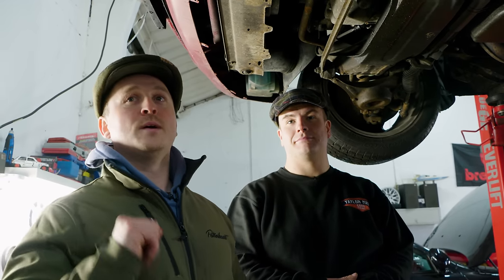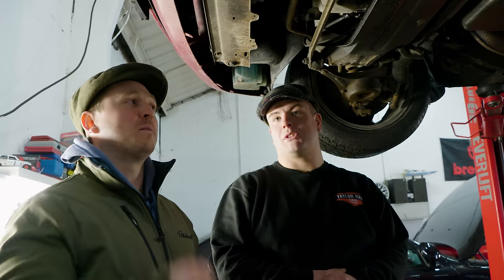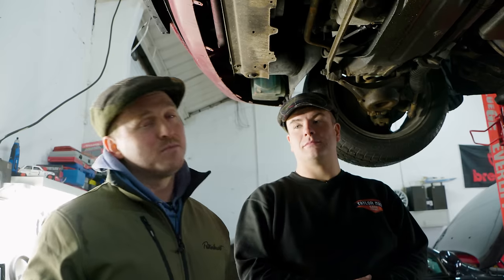Predictions? I'm going to say 30 horsepower down. Okay. I think that's reasonable. I'd say about the same. I'd say maybe 10 horsepower down. All right. I'm going to go for a final dyno result of 310.